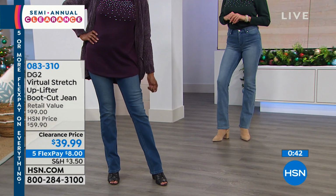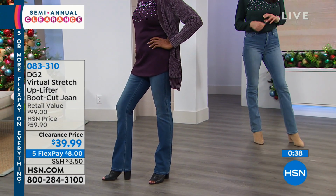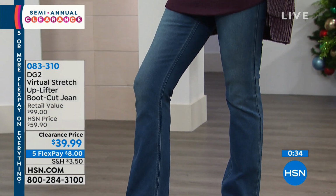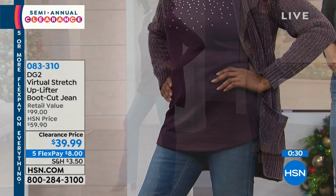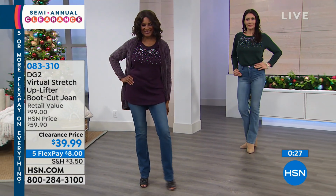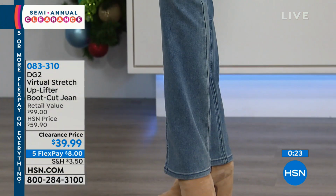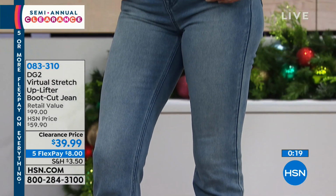So I'm pointing out that when you hit $75, you get free shipping and handling because it is actual clearance. The Today Special is exempt from that, but there's 5 flex pay on everything. So when you hit $75 in clearance, for which these jeans are, you can get a bunch of pairs, and then they'll all be free shipping and handling, and then 5 flex pay, $8. $8 to get home. The 5 flex pay. I know, we're doing that on all clearance.